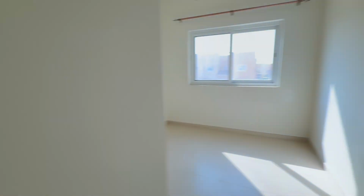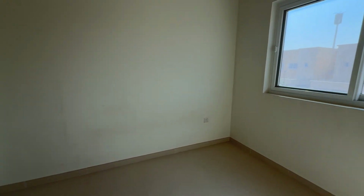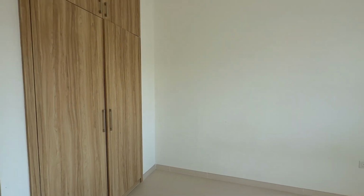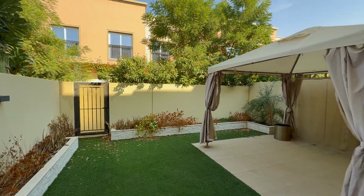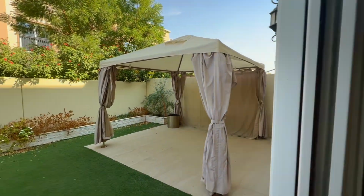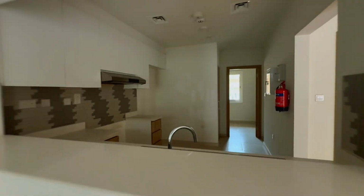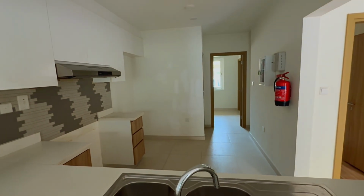The second bedroom is a bit smaller, the wardrobe space is limited, and the window design makes it feel a bit hospital-like, to be honest. But again, nothing that can't be improved with a little styling. The garden is a nice size, and this one even has a built-in cabana, which gives it a cozy outdoor seating area. Inside, the kitchen is semi-closed, which a lot of people prefer over a fully open kitchen, especially families.